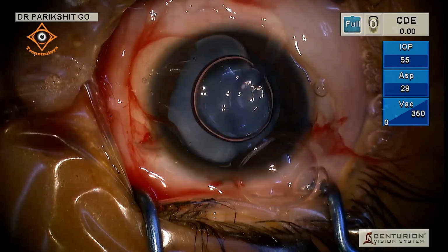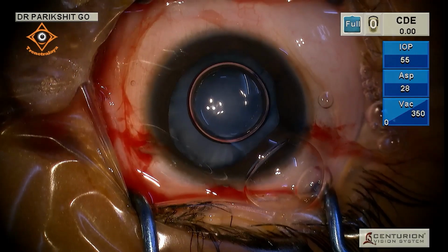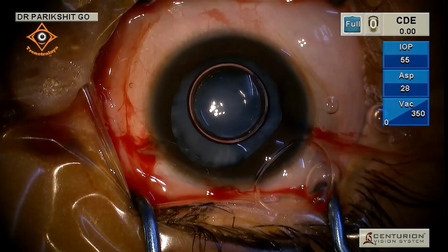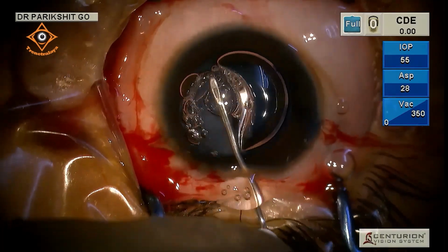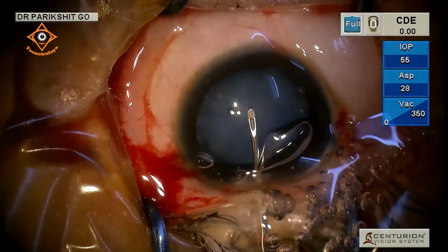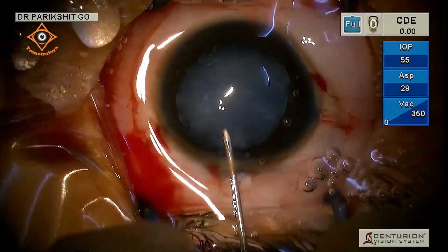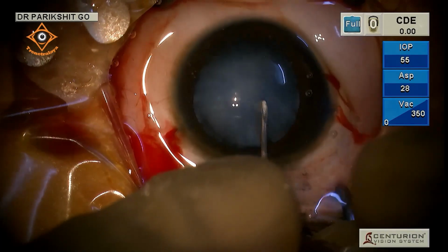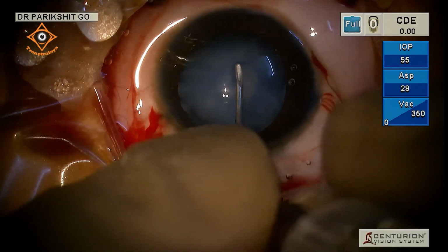Now, this capsule is more elastic than the adult capsule. So we have to be careful, there is a very high chance that it can go astray. Can I have a Utrata forceps? No, capsulotomy forceps.